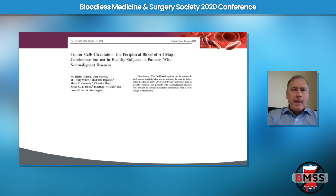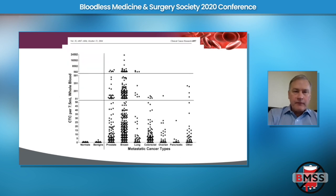So now this particular study highlights the masses of tumor cells that you might find in patients with malignancy. And what they did is they looked at cancer cells from a number of different types of cancer. You see on the bottom what those cancers are. And then they compared the number of cancer cells to patients that had either a benign tumor or no tumor. And you can see the number of cancer cells per 7.5 mLs of whole blood could be quite high, especially in breast cancer patients.